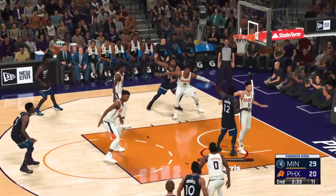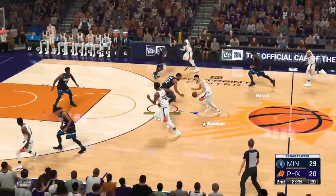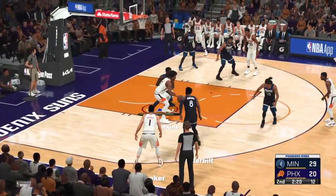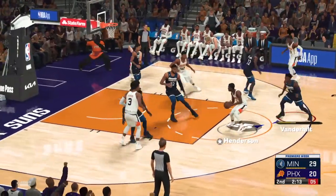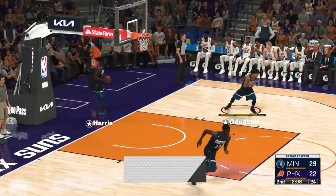Harris over Booker. Harris misses. Suns trail by 9. On the wing, Booker. Vanderbilt defending. From outside the arc. 4 on the shot clock. Basket good. Henderson's got 13 points.